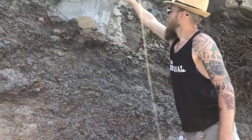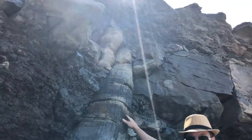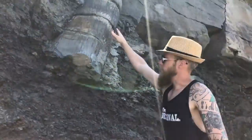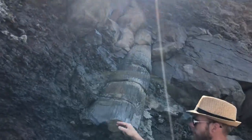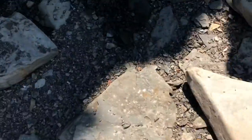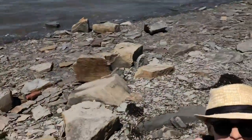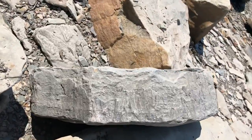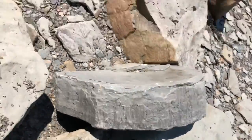Well, here's a beautiful tree. And this is a new one this year that's come out. You can see it coming right down. This looks like, and the base of the tree would have been right here. You can see where the roots are coming out. And that one looks like a cat. Oh, I'm not sure about that. And here's a section of it down here right on the beach. Actually, that might be from the other one that came down.